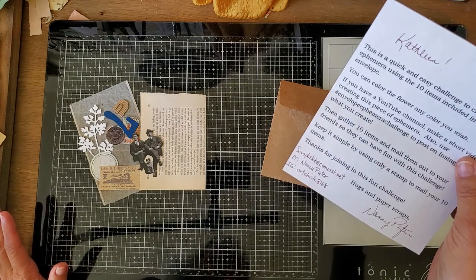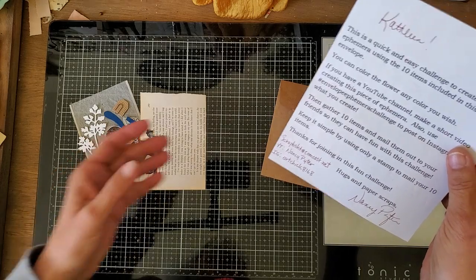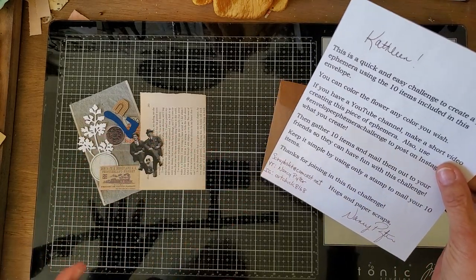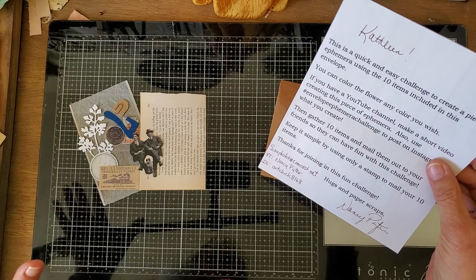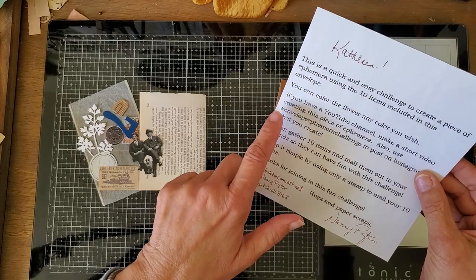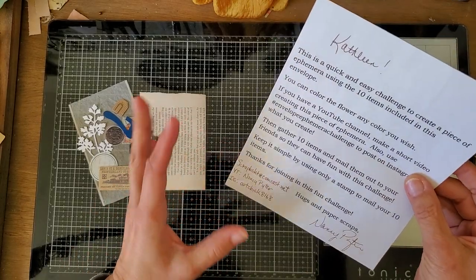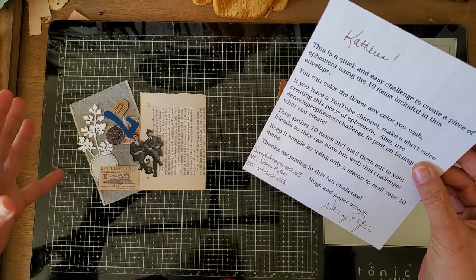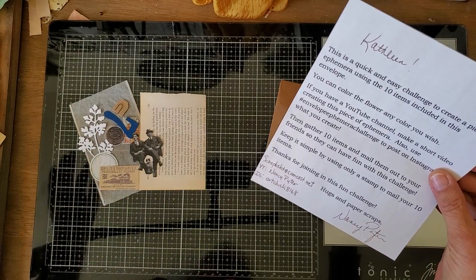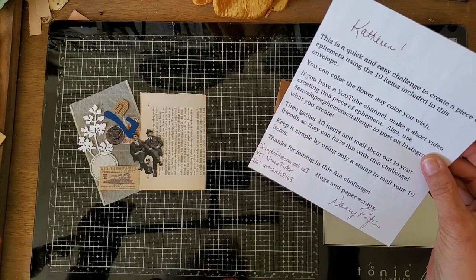But she says, this is a quick and easy challenge to create a piece of ephemera using 10 items included in this envelope. You can color the flower any color you wish, make a short video and post it, and use this hashtag #envelopeephemerachallenge to post on Instagram. And then gather 10 items and mail them out to your friends so they can have fun with this challenge. Keep it simple by only using one stamp to mail your 10 items.